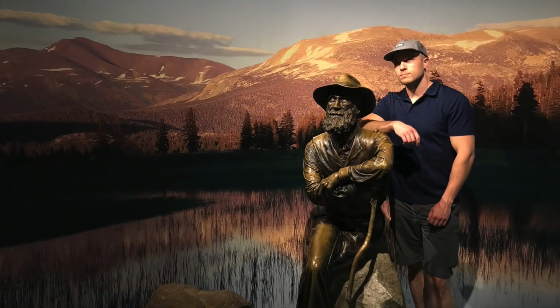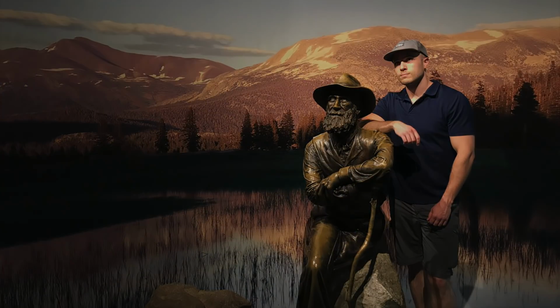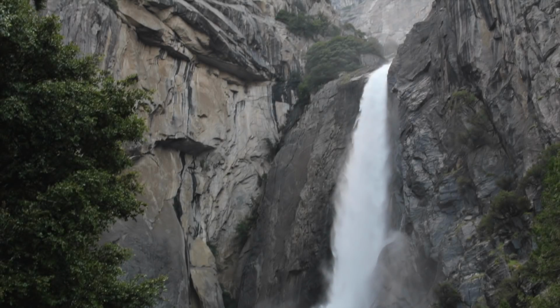After checking out some John Muir commemoration and taking a short hike to the falls, we settled in for the night and we were ready for the backcountry.